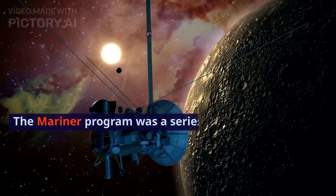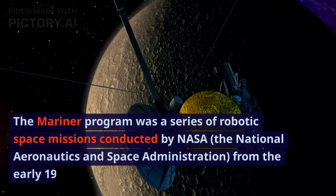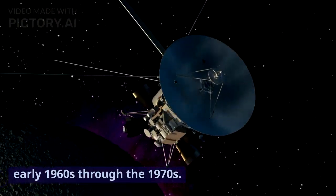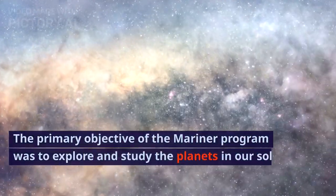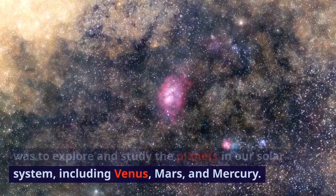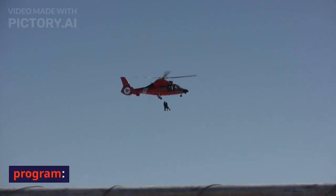The Mariner program was a series of robotic space missions conducted by NASA, the National Aeronautics and Space Administration, from the early 1960s through the 1970s. The primary objective of the Mariner program was to explore and study the planets in our solar system, including Venus, Mars, and Mercury. Here are some key details about the Mariner program.